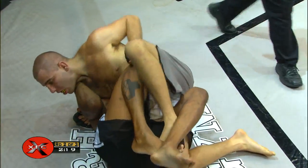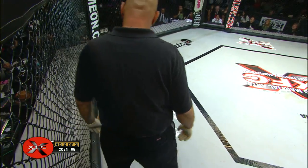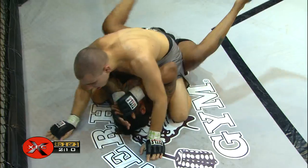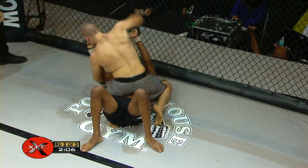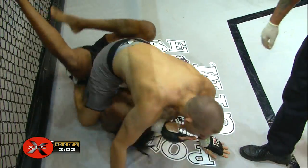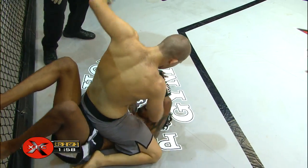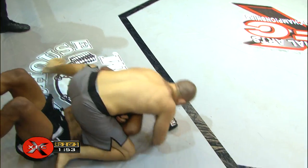Good slicing elbow off the right arm. And he easily passes, goes back to side control, looking for the step over mount there. Couldn't get it. Now he's in full mount. Nice work from Christodoulou. And again, the mount in the second round has come earlier than the first. 2 minutes 5 remaining, a long time, not only for Christodoulou to find a submission, but for Lutchmedial to survive. Ground and pound here by Christodoulou.